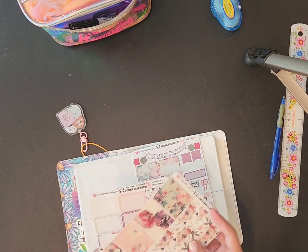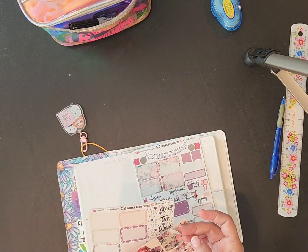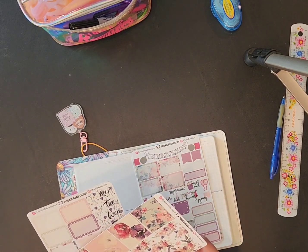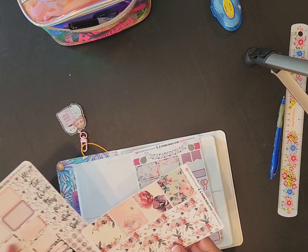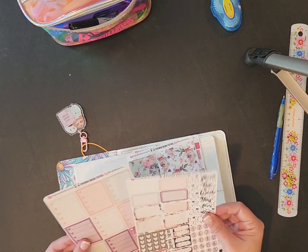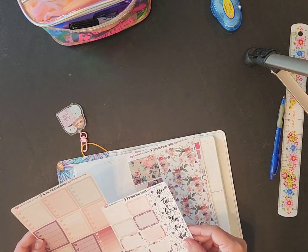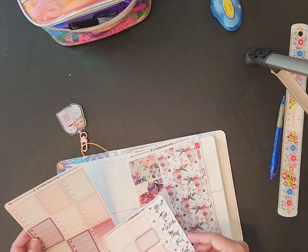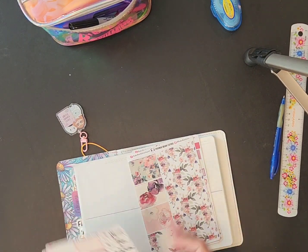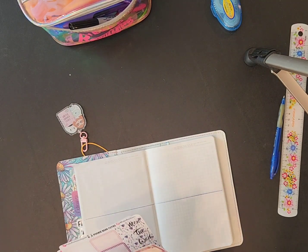We've got lots of thicker, bigger boxes for deco and stuff. We've got our numbers and our days. Yay, we don't have to write them down. And we've got some more trackers, Monday through Sunday with meals and some to-do stuff. So we've got plenty here for this kit.